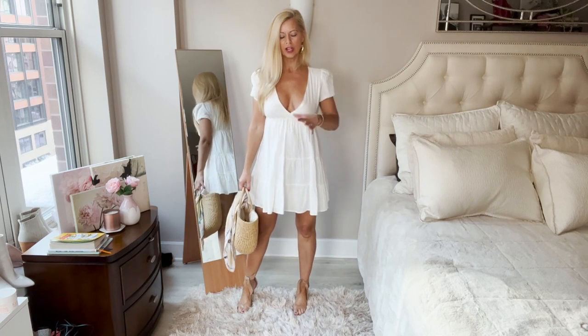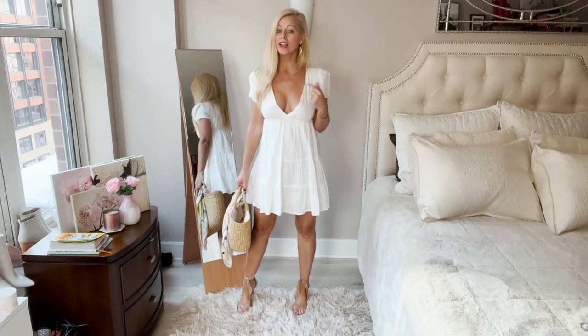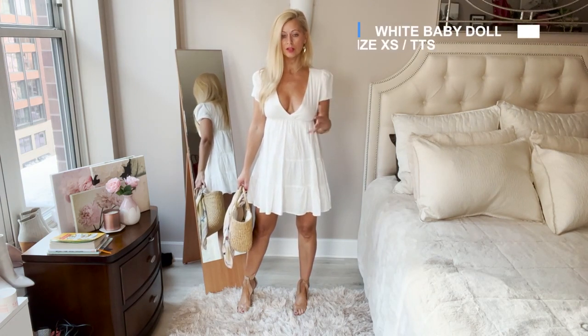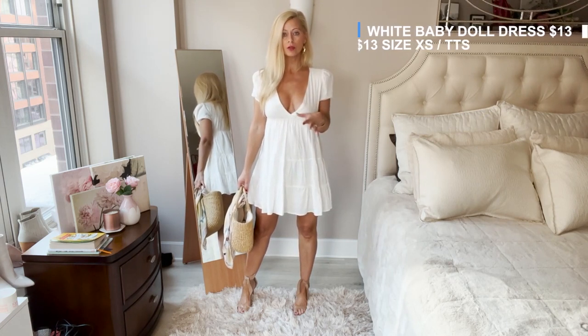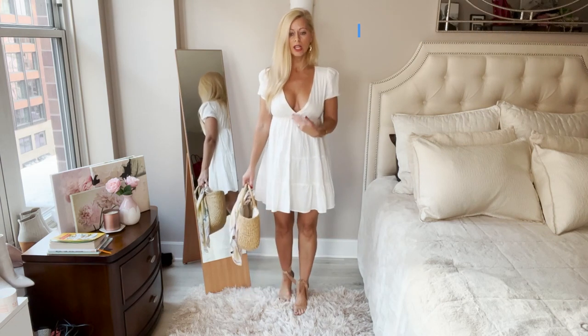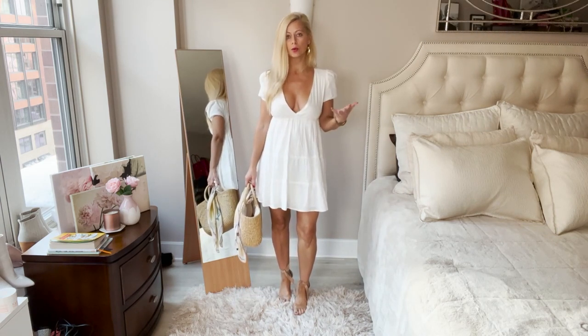Now, again, this is very low cut and it's short. So what I usually wear this with is it's a cover up for a bathing suit. So just keep that as an option. It's very affordable, but it's also super cute. So if you're comfortable with the low V and the shortness of the dress, then go for it. I think it's an adorable dress.